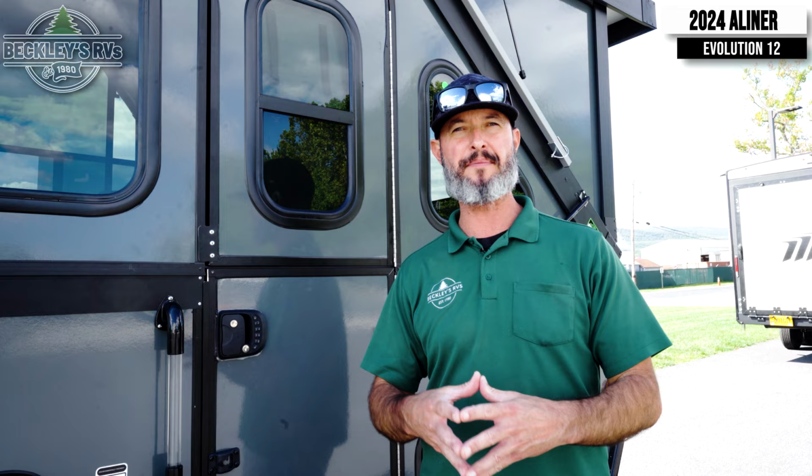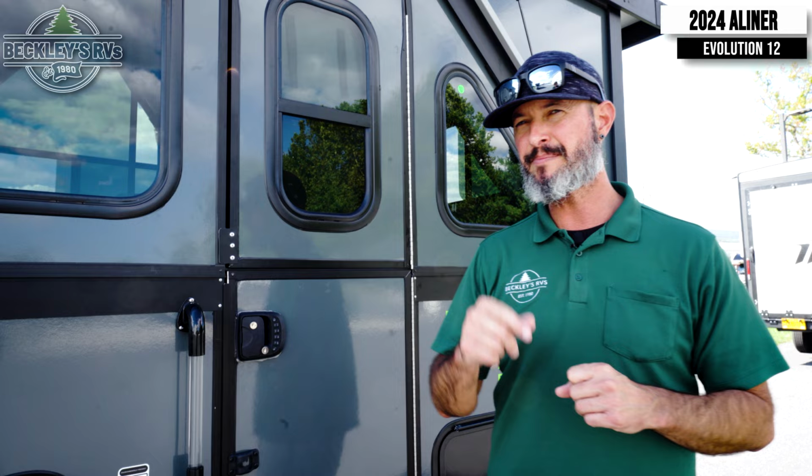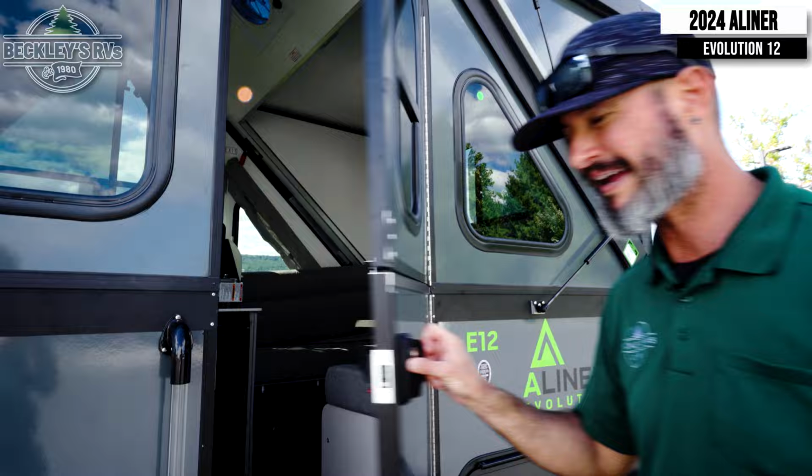We're gonna show you some of the inside features on this camper, but before we go in, let me hit my touchpad on my secure RV lock keyless entry. Follow with me.